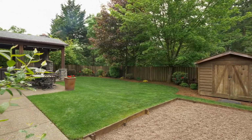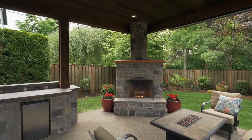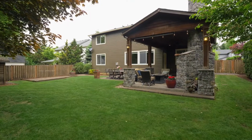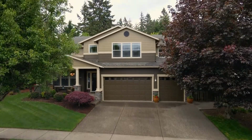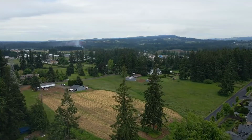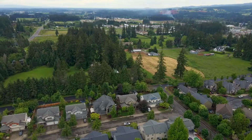You also have plenty of room for your garden with fresh landscaping, and it's wired for a hot tub. A gorgeous home offering a wonderful Northwest lifestyle in a prime location. It's all here ready for you to call home.